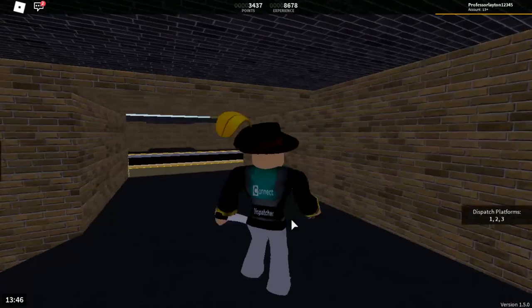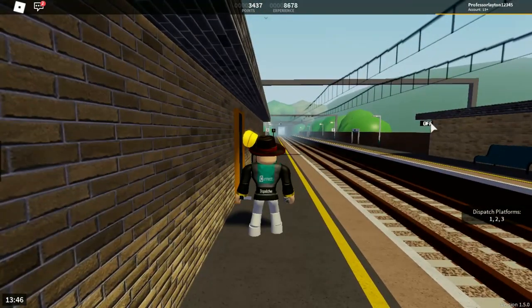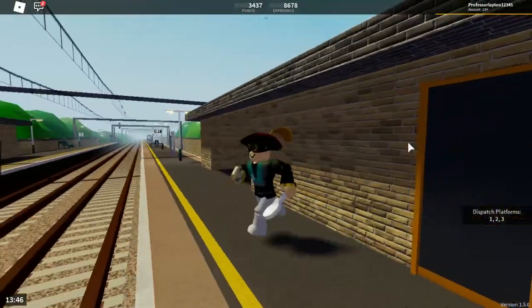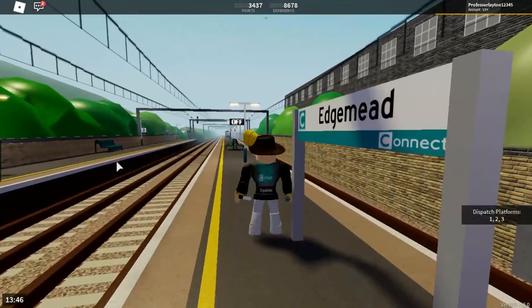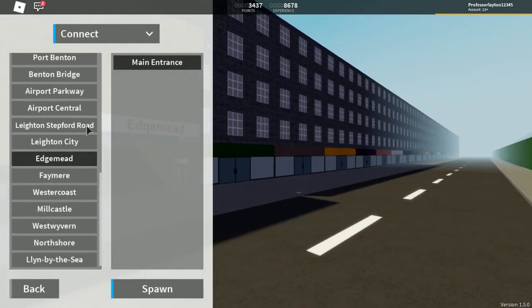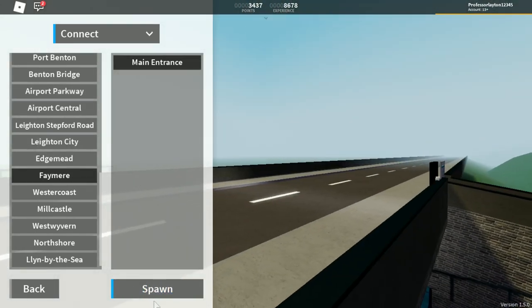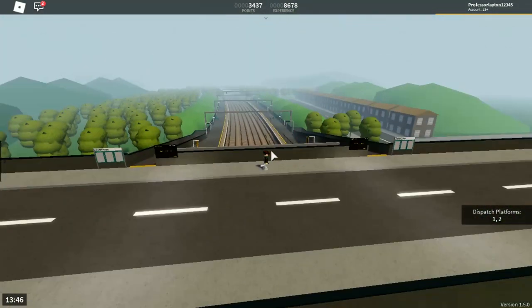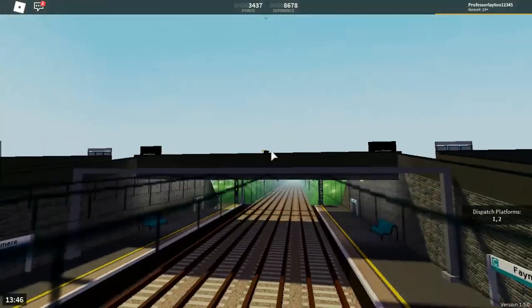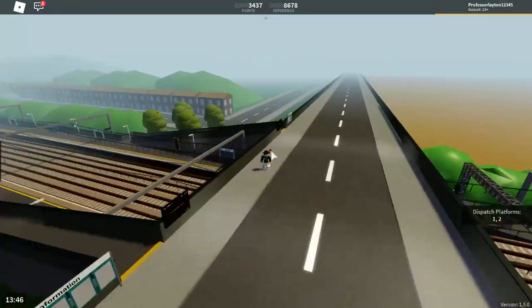So some of the other smaller changes within this update is that Edgemead now has off indicators, which it didn't have before, so that is handy for new dispatches. The other thing is that Faymere is now a dispatchable station. So anyone who wants to dispatch Faymere, now you can. Having said that, it seems to be in the middle of nowhere, and it's a bit plain.